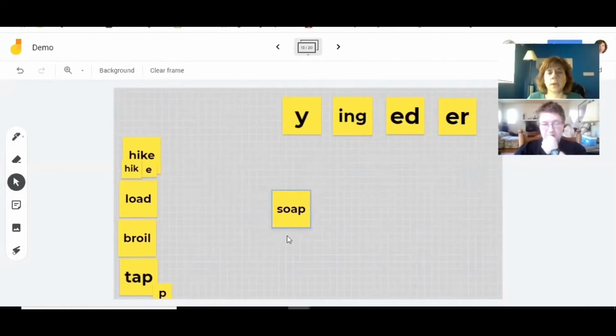Nice. Okay, so go up to the top and take a look at the sticky note. Why? Yeah, why? Okay, so go ahead and try that. Does that make a new word? Yes. What's the word? Soapy. Soapy. That's a word, right? Can you think of a sentence with the word soapy in it?